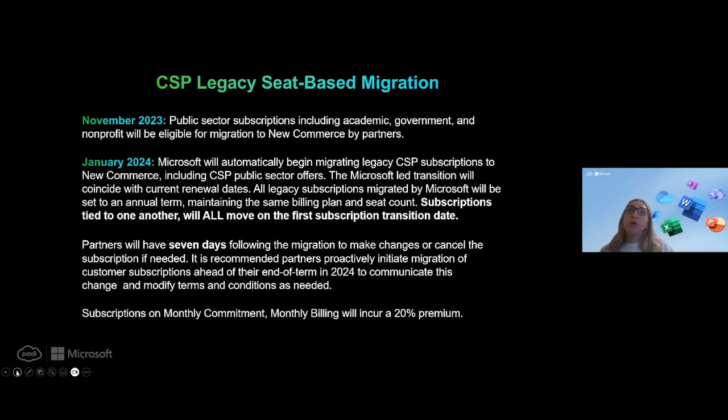The next one, so CSP legacy seat migration. This is not a new announcement, but something we want to continue to talk about. So starting November of this year, so 2 months from now, Microsoft's going to be releasing public sector products on New Commerce Experience. So that's the academic, government, and nonprofit. Those offers will have a New Commerce Experience equivalent, and you can start purchasing new subscriptions on New Commerce Experience or start migrating your legacy if you would like to.